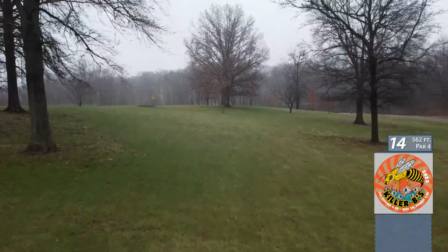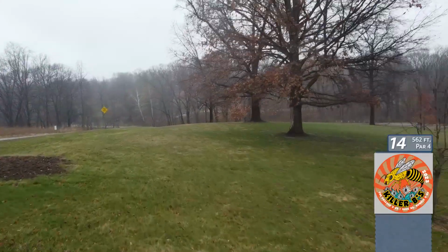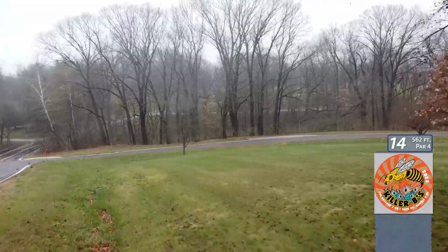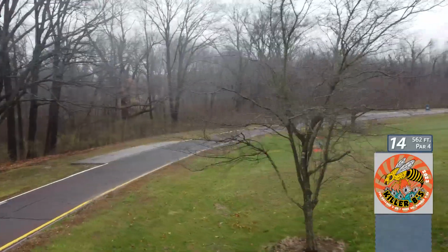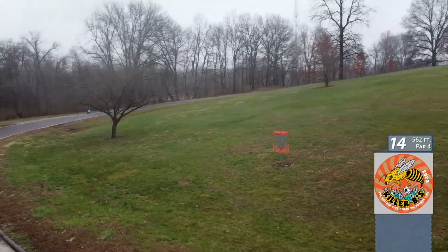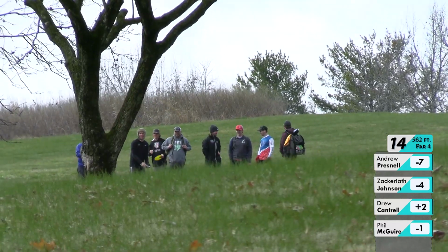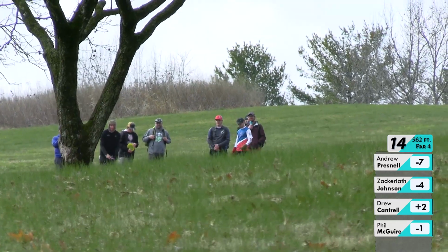Yep. And then on to hole 14, another hole that we have back. We used to have this combined as 2 and it's now become 1 again. 562 feet, par 4, two massive trees in the middle of the fairway you kind of have to navigate, and then almost always a blind upshot into this basket with OB about 30 to 40 feet behind the basket on a downslope. Yeah, this is basically just a big mound of a hill that you're throwing over, but it does end up playing downhill overall, so you can really get aggressive here and try to go for big distance.